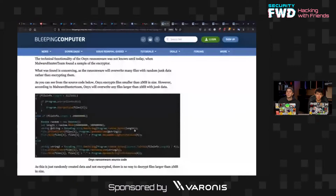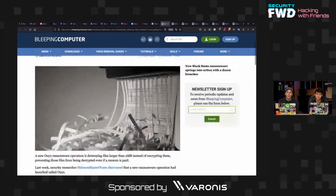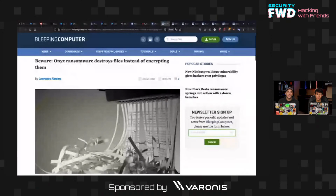So the technical functionality of the Onyx ransomware wasn't known until fairly recently, but as soon as they were able to find a sample of it and decrypt it, it looks as though it's pretty obvious here that it is not something that's going to allow you to get your data back. So unfortunately, if you were hit by this ransomware, your data is gone, but fortunately you don't have to pay the ransom, or at least you shouldn't, because it won't do anything.